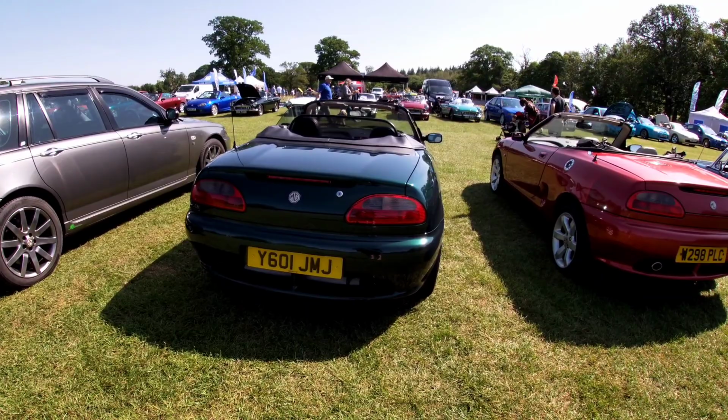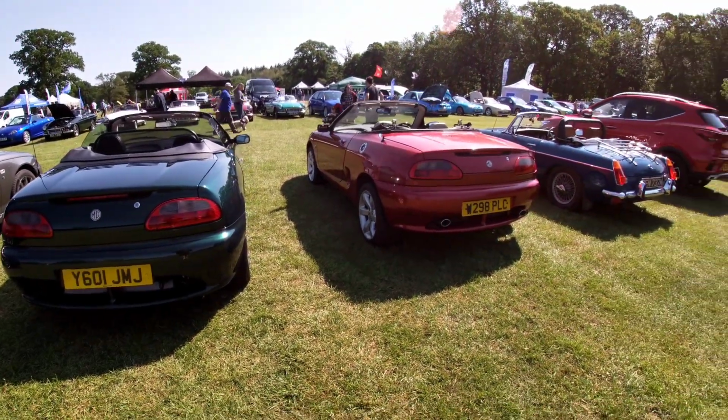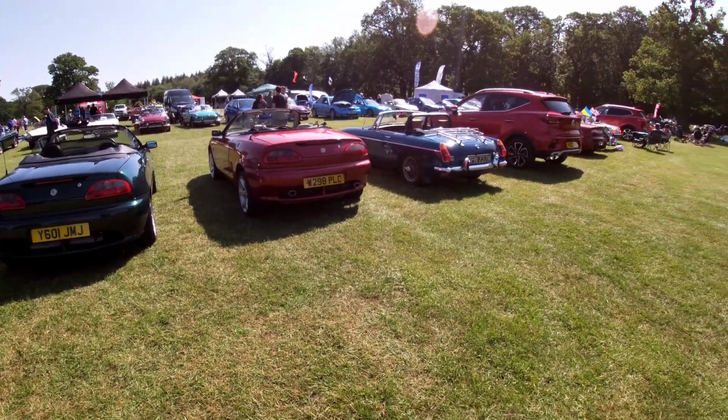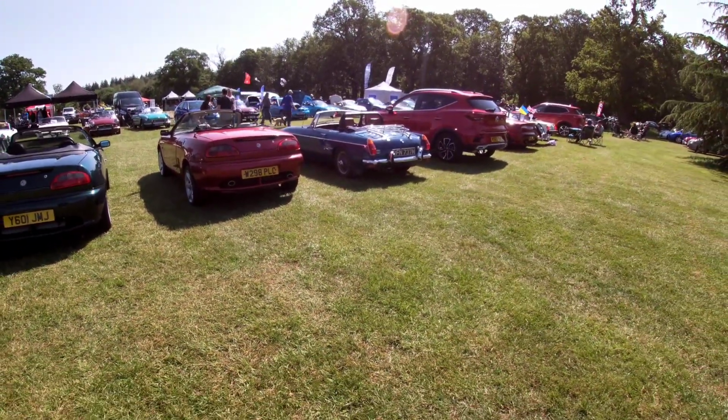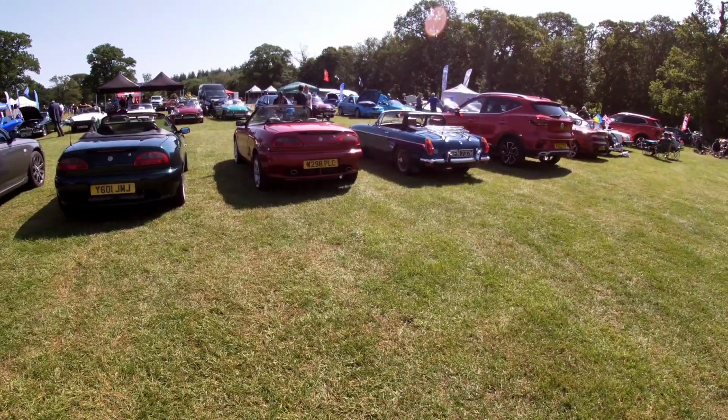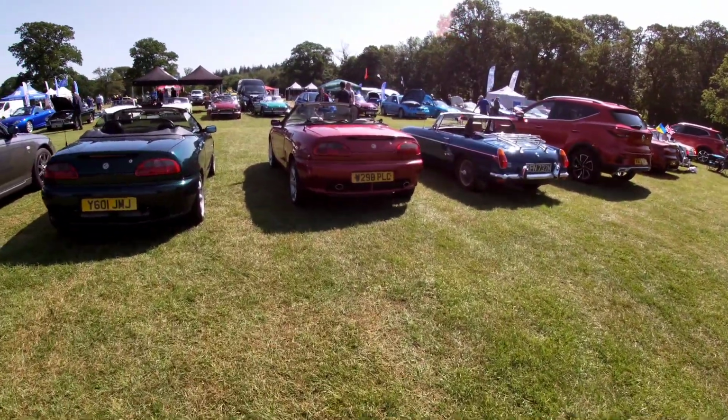Well, the back ends look very similar. I'm almost scared that I'm actually looking at two TFs here. They look the same at the back. Maybe that's why I'm getting confused.